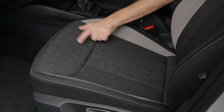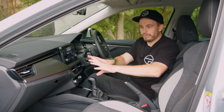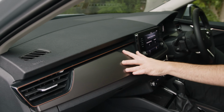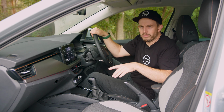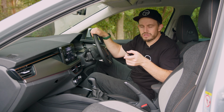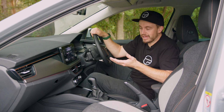There's a mix of materials on these seats. I love the copper trimming on the edges. The copper actually finds itself up onto the doors and dash as well. And maybe that's a Cupra influence, because I don't remember the early versions of this car having copper trimming, but I think it's a nice touch.